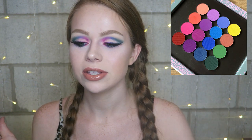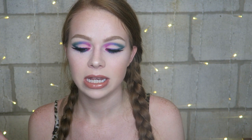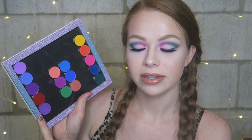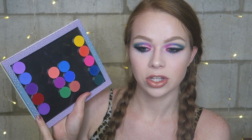I put all the shades together where it was aesthetically pleasing when I first got them home in the mail. But I kind of had to break that apart. So the shades over here are all the shades that I think are really, really bad. These are the shades that are hard to work with, that don't blend, or they're just not pigmented.